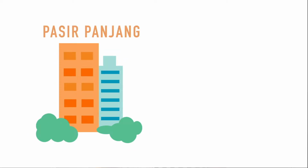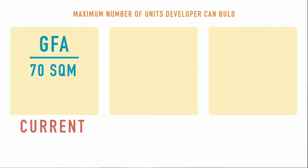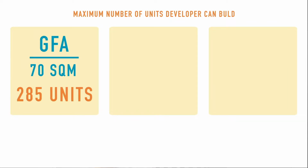Okay, I'll give you an example. For example, we have a plot of land at Pasir Panjang. GFA is 20k, and with the current 70 square meters, developers can build a maximum of 285.7 units. Round it down, it will be 285 units.